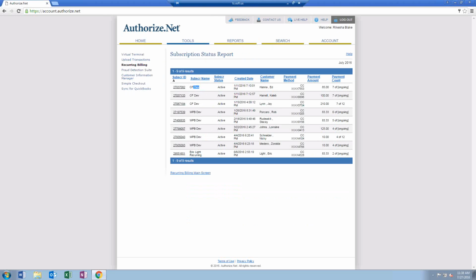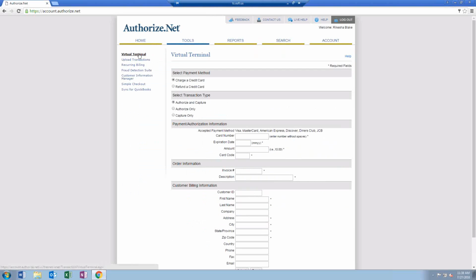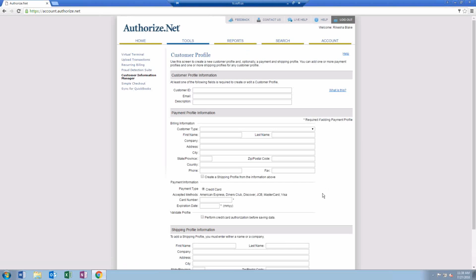So I want to show you how to get there. Number one, there's 2 ways to get there. So we're going to go back to the home screen. If you go to Tools, underneath Tools, you'll see Customer Information Manager, but also on the side of the top, if you select Tools, on that menu on the side, you'll see it as well. When you select Customer Information Manager, you're taken to this screen that shows you all the different profiles that are already set up. And then if you want to add a profile, you would just select Add a Profile, and you'll see the screen shown here.